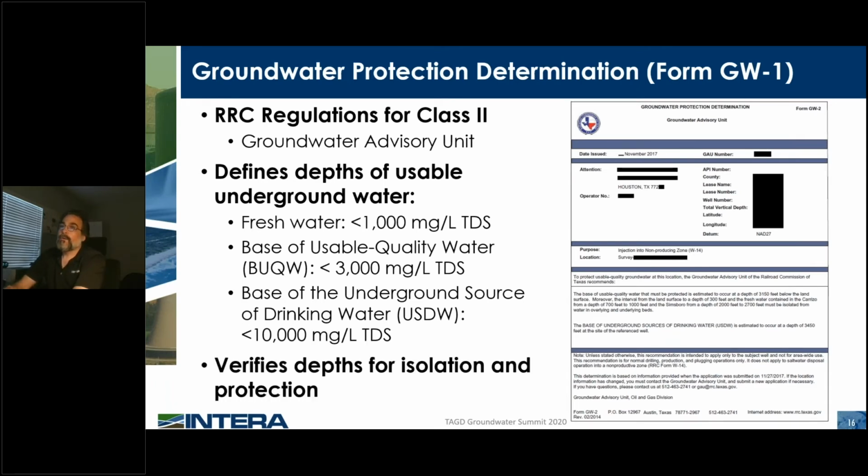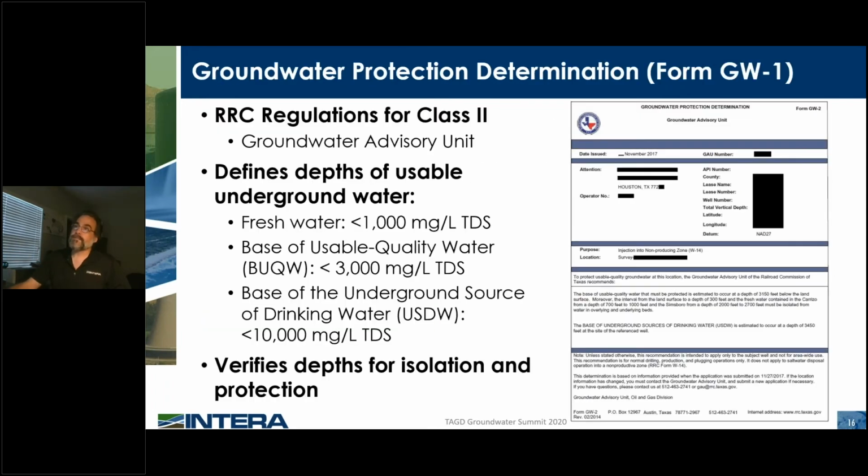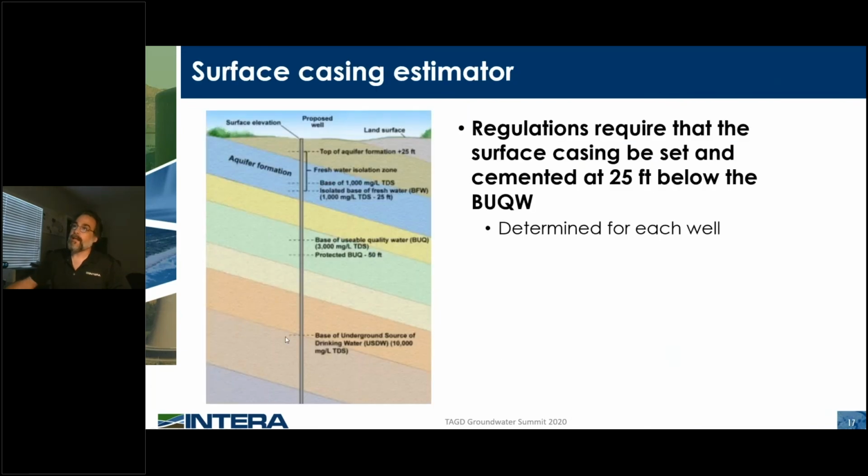And so this letter determines what those depths are, and then that in turn goes into the design of the well to determine where that surface casing goes, because the surface casing, not the conductor casing, but the surface casing has to go down to at least 25 feet below the depth of this base of underground drinking water. So it's got to go down below that depth at 10,000 milligrams per liter for groundwater. And this is something that's determined for each well because it varies from point to point in the state.